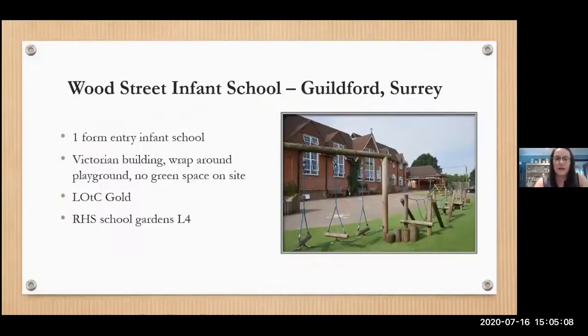So Wood Street Infants, we're based in Guildford in Surrey. We're a one-form entry infant school. It's a really old Victorian building. We have no green space that's actually on our land. We have a wraparound playground, but we have really learnt to utilise what we've got.